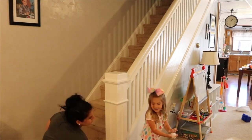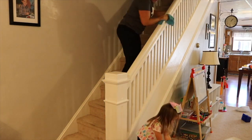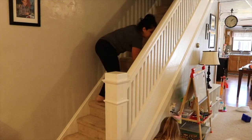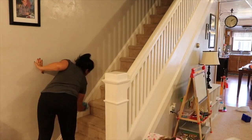And now I'm going to wipe down the railing going up the stairs. In between all these rungs gets pretty dusty, so I like to wipe them out and wipe the walls and like the baseboards going down. And little Evelyn was helping me clean again. She was such a little helper that day. She was doing such a good job.